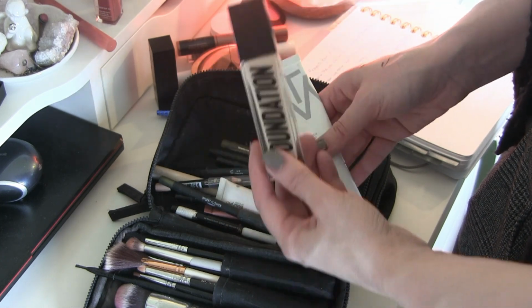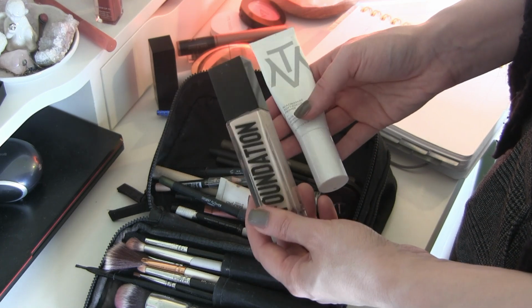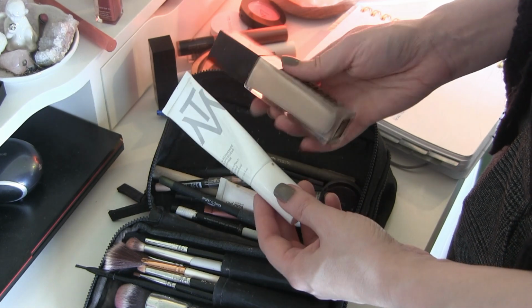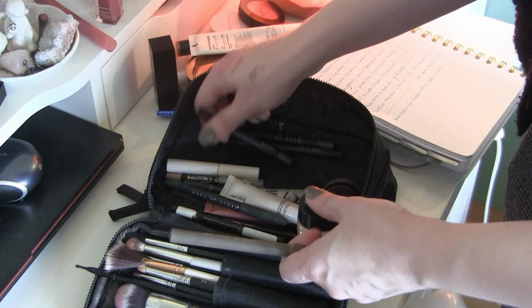I really like this one, but this is just a little bit too light, so I don't love it for that. But you know, the consistency, the texture, the formula is good. I like the result as well, but I'm gonna put this back now, and I'm gonna keep this in my makeup bag. So we have a few brow products here.